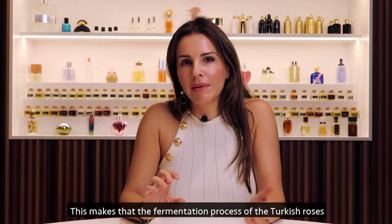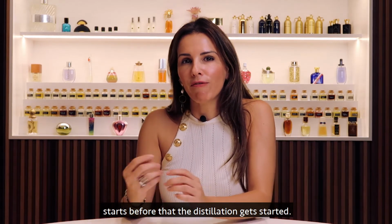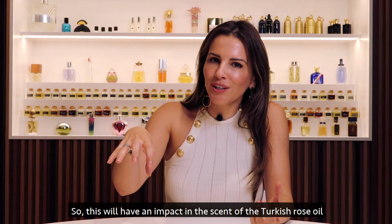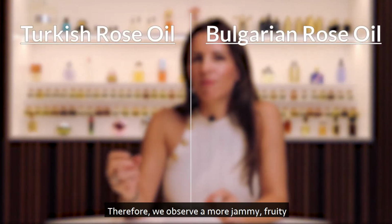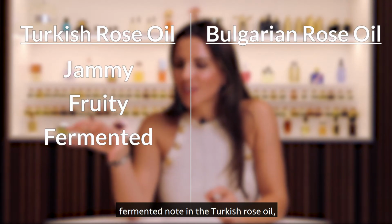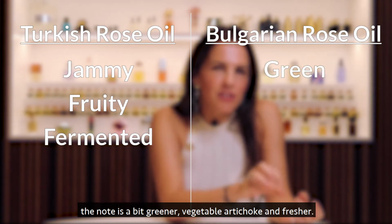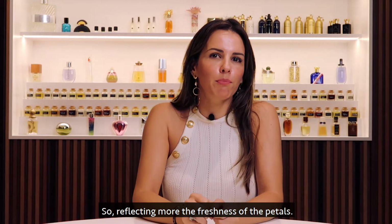This means that the fermentation process of the Turkish roses starts before the distillation gets started. So this will have an impact on the scent of the Turkish rose oil versus the Bulgarian rose oil. Therefore, we observe a more jammy, fruity, fermented note in the Turkish rose oil, while in the Bulgarian rose oil, the note is a bit greener, vegetable, artichoke and fresher, reflecting more the freshness of the petals.